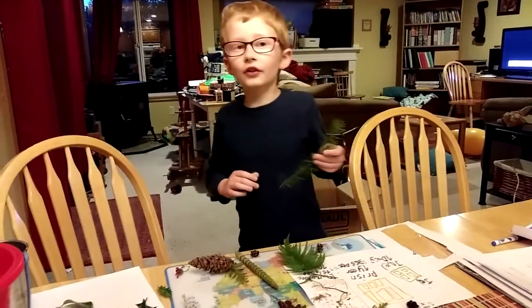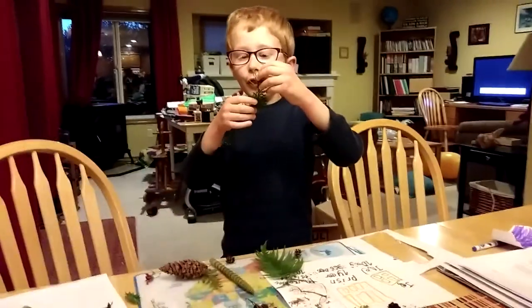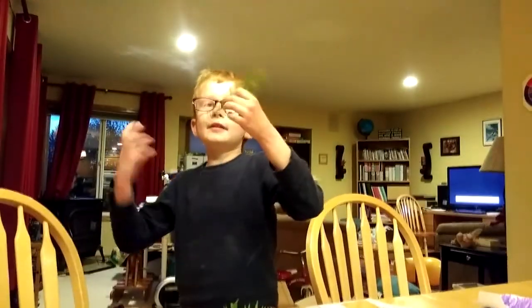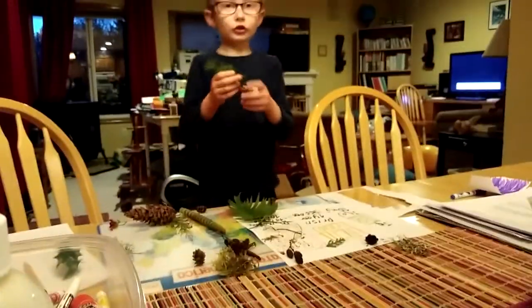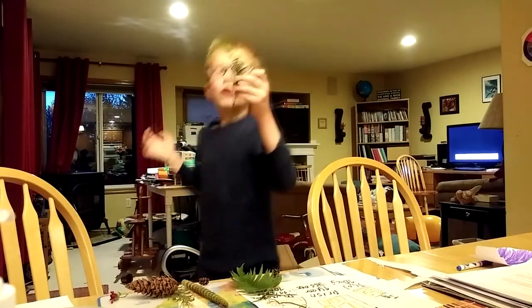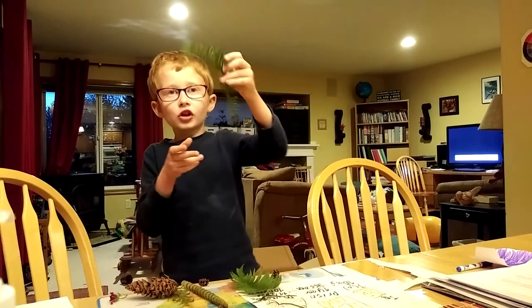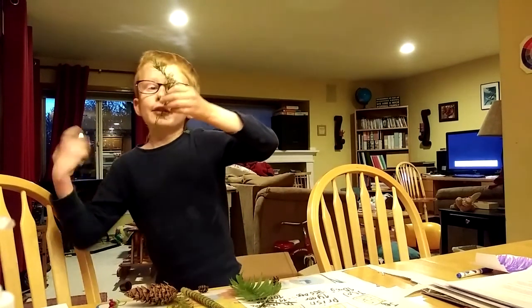Okay, so the first thing that we've got is a branch with lots of needles from a Douglas fir tree. It looks sort of green, and also the Douglas fir needles look a little pointy. And since I love astronomy, I use this to be the sun.